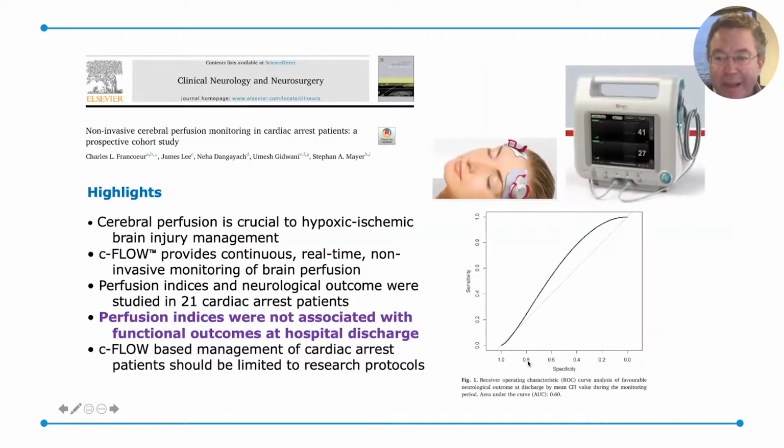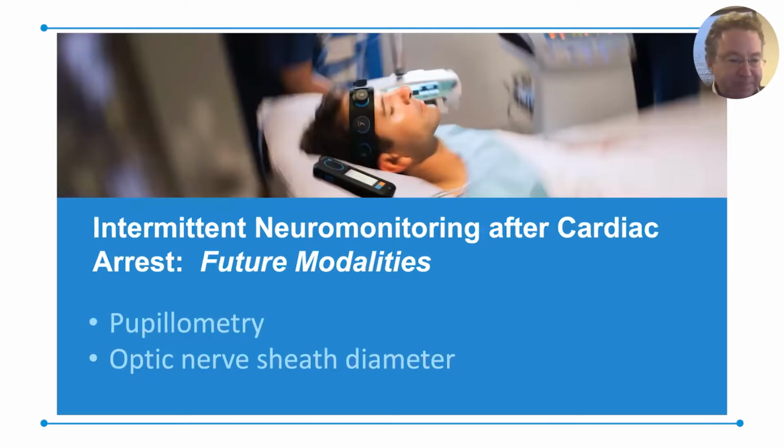This is a study that my group recently published looking at a different device called the C-Flow device. They integrated a laser with near-infrared, and in this case, it didn't really work. It did not truly separate out the perfusion indices. Were not able to identify patients that were going to have a better outcome. So it's emerging technology, but it's an attractive treatment philosophy about doing early neuromonitoring.